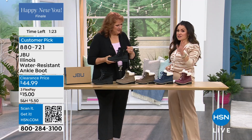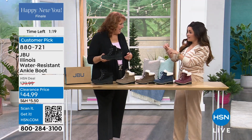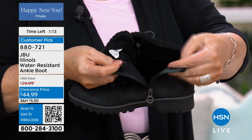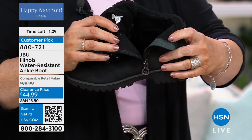Especially if you live in a cold weather area, you know, as soon as your feet get wet and cold, game over. It's time to go home and warm yourself up, because you just can't come back from that. And so I love that these are water resistant as well. Yes, you need these. You need to have these.